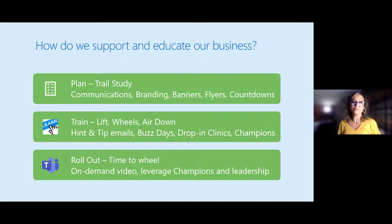Along with the planning, you want to do communications, branding, banners, flyers, countdowns. What I mean by that is, this is where we create buzz. This is where we create excitement. When I'm doing a trail study, I'm looking up photos, and I'm looking at these obstacles, and I'm like, oh my gosh, I don't know how I'm gonna climb that rock, but I'm super excited about it, and hopefully a winch can get me out if I need it. I'm creating buzz for myself. I'm getting excited because I can see what I'm about to go do.